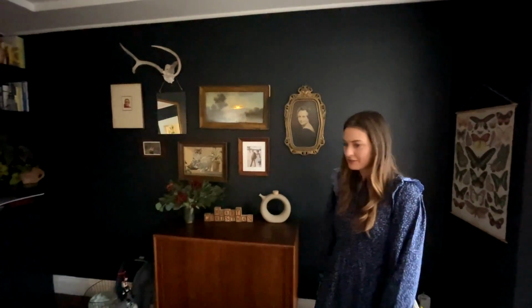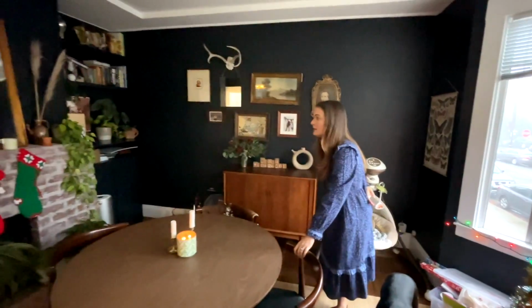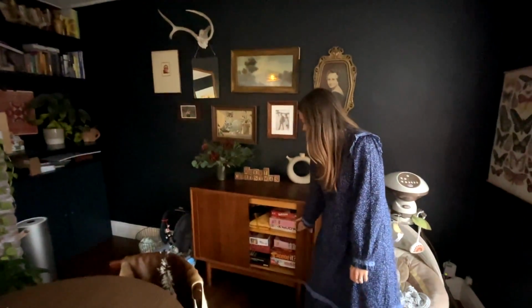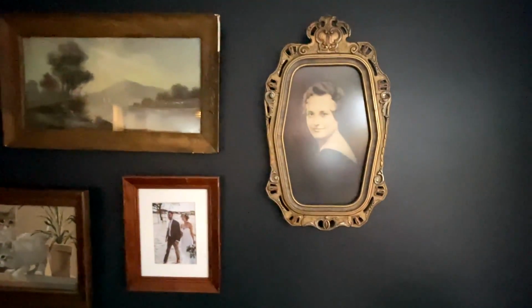I mean, a lot of this stuff in here is thrifted or secondhand. These chairs are secondhand. We just got them off of Craigslist. This guy we got off Craigslist. We just keep games and stuff in here. And puzzles, my favorite. Jason's great grandmother.